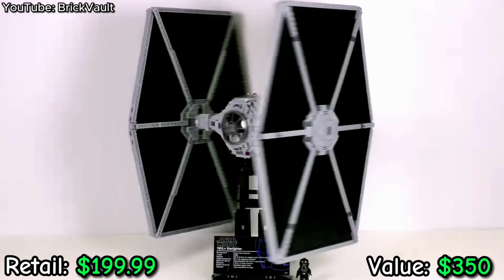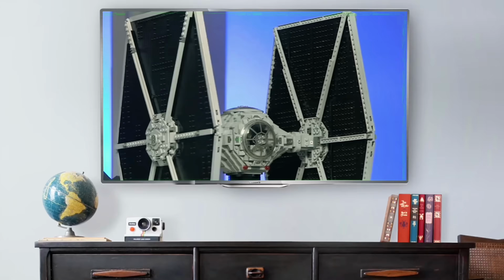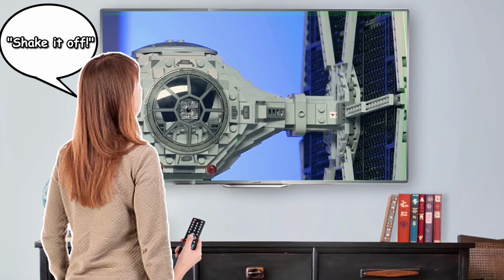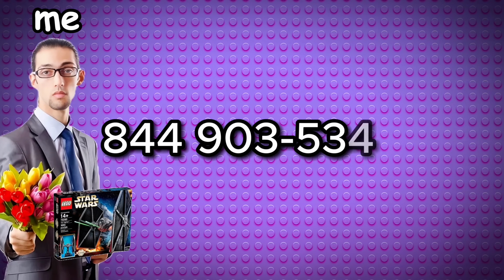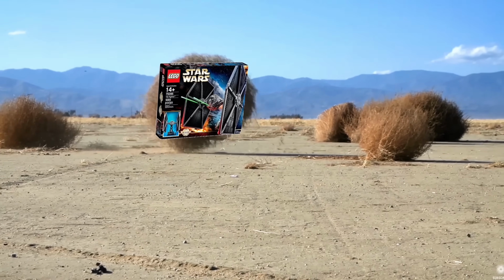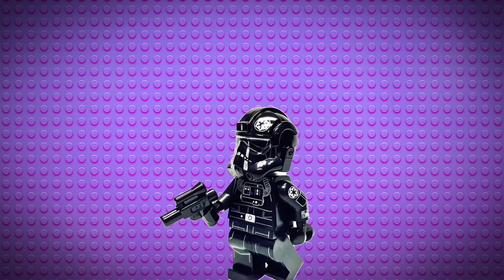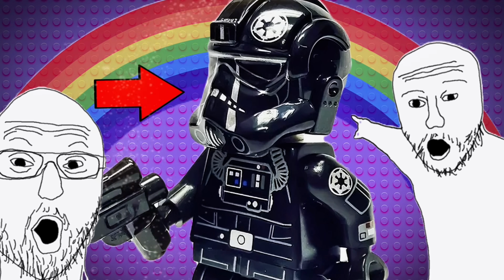The UCS TIE Fighter is even more basic than a girl that likes Taylor Swift. If you are a girl watching now who likes Taylor Swift, my phone number is 8449. There's nothing much to say about the UCS TIE Fighter other than it being way oversized. At least LEGO included an exclusive Imperial Pilot.